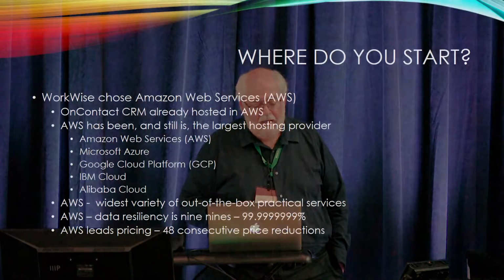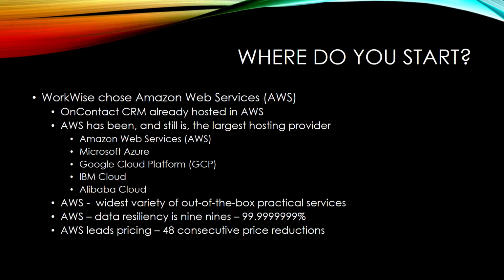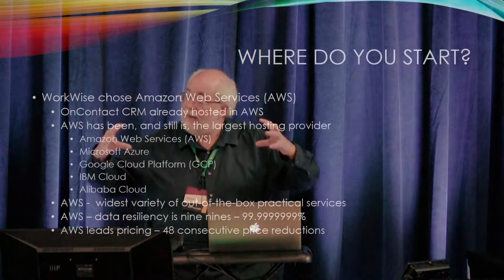And that doesn't mean that the other ones are less. It just means that Amazon was there first and they acquired the bulk of the customers and they're keeping the engine rolling. There's the widest variety of out-of-the-box practical services on Amazon as well. And these services we use to complement the core environment that we've decided to host. That core environment is the thing that's portable between different vendors, the agnostic portion.